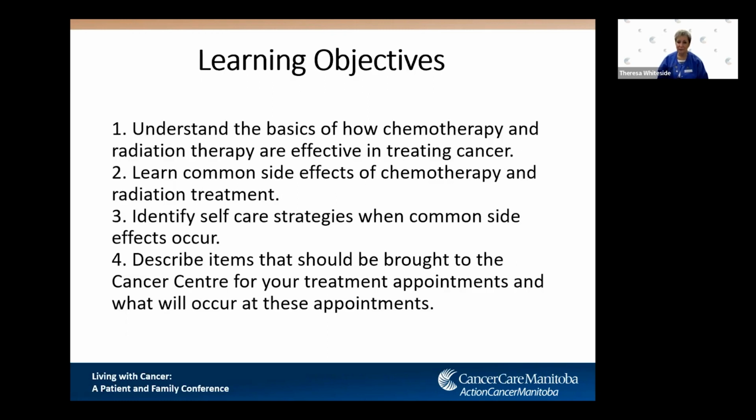Some things I'd like to cover this morning are to understand the basics of how chemotherapy and radiation therapy are effective in treating cancer, to learn some of the common side effects of chemotherapy and radiation treatment, identify self-care strategies when common side effects occur, and describe items that should be brought to the Cancer Center for your appointments and what will happen at these appointments.